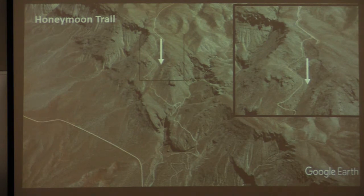Okay, let's get to the honeymoon trail. I think it actually was an Indian trail before. Do you see any barrier or ledge cliffs? It's all jumbled up topography. So we don't have the ledge cliffs going through this area here. Again, this is an enlargement of this area right here.